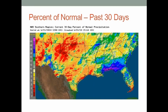Now, I wanted to show you over the last 30 days some really interesting discontinuities. If we look at right here over Louisiana towards northwest Florida, we really see where precipitation has picked up in this region, extreme amounts of rain. But if we look at a very broad part of Kansas, Oklahoma, and Texas, look at this percent of normal for the past 30 days. We're looking at 50% or less of normal in most areas, not all areas, most areas.